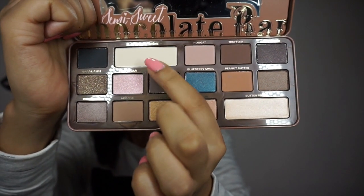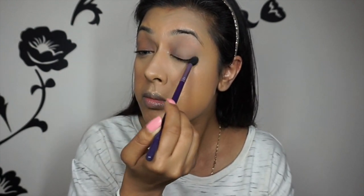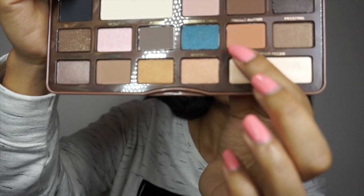Now I'm using the shade Coconut Cream and I am applying it all over the eyelid as a base. And I'm using my Sigma Tapered Blending E40 brush to apply it all over the place.